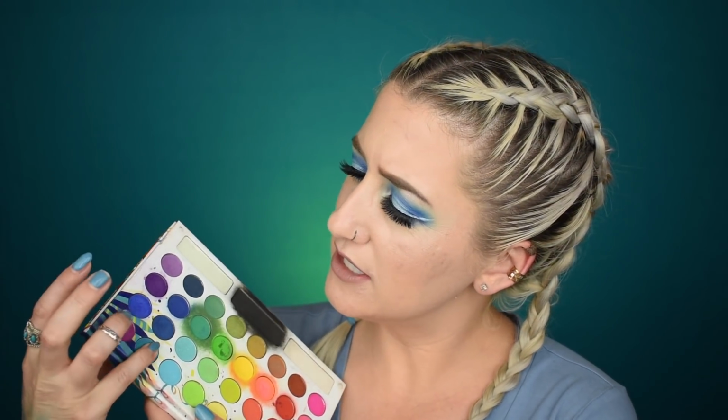So check out this blue right here. That is a very similar shade to this one, except a little more shimmery. So this is the Jeffree Star Blue Blood. This one is like a shimmery version of that. Those are pretty close. That is pretty nice, and they perform really great. And then they also have these turquoise shades in here.